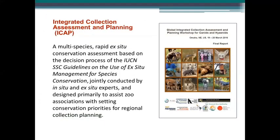We also have a process, but I'm going to be quick on that because we want to leave some time for questions maybe. We have a process for zoo and aquarium associations where we have applied the guidelines to do multi-species, very quick ex-situ conservation assessments based on the process in the guidelines, to help zoo managers decide which species and populations they should focus on in their zoo regions. So this was particularly designed for zoo and aquarium collection planning.